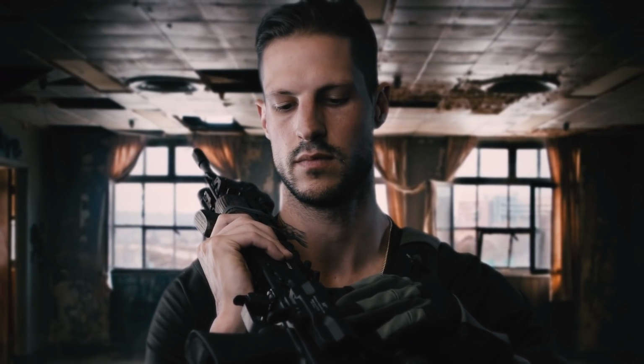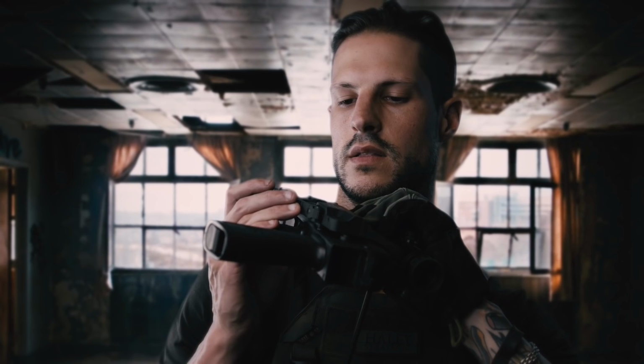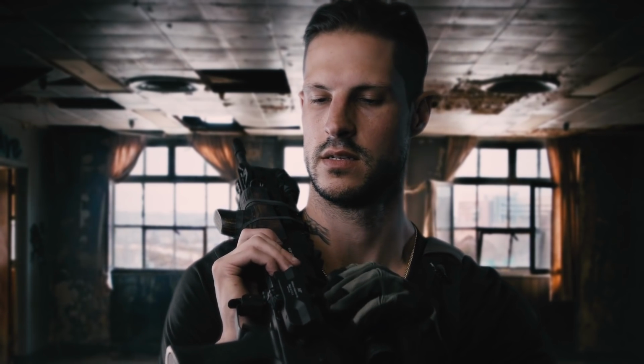Put the optic back on here now. Very easy to do. But probably not with one hand while I'm trying to show you. I'm almost there. There. See?